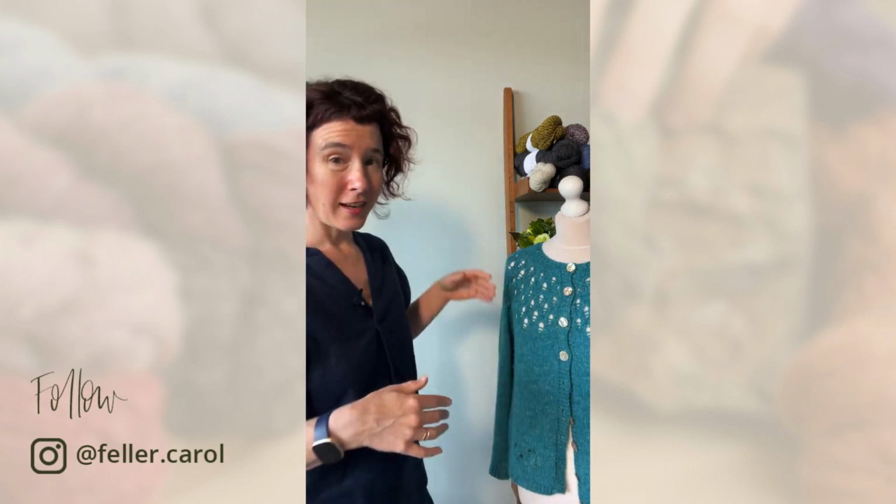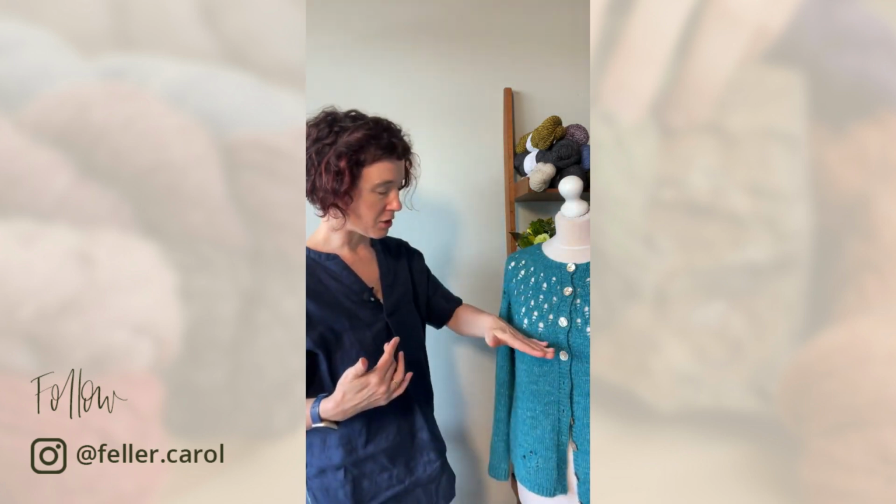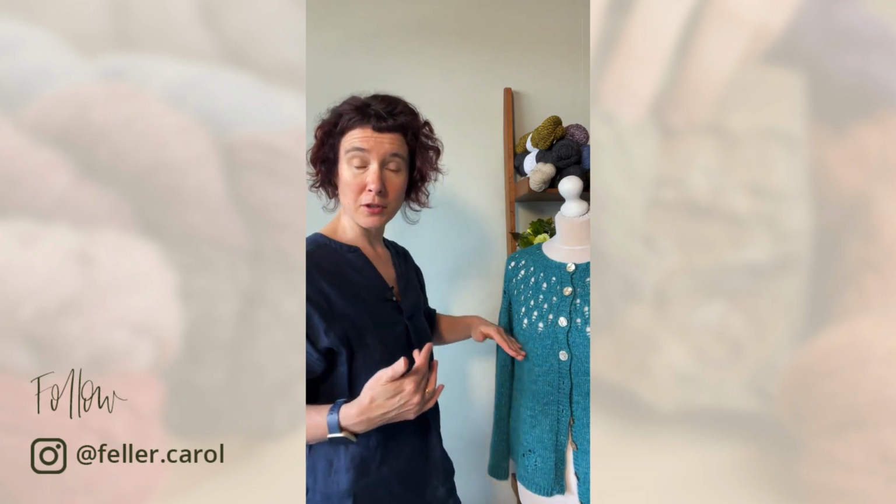When you know yoke length is the size you want and you're ready to go get started on the body, you're also going to try it on after you take the sleeves off, because you're going to knit down straight to just below the bust line. So in the video I had posted up, you can see that I'm trying it on and I'm checking if the length is coming to just about below the bust line.